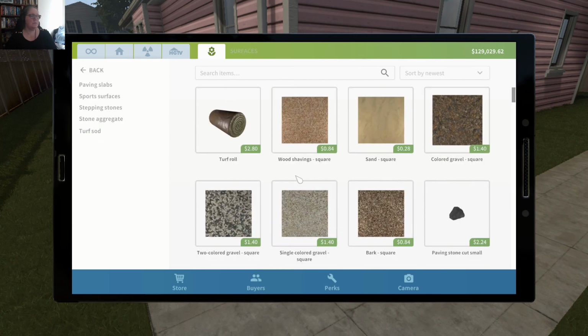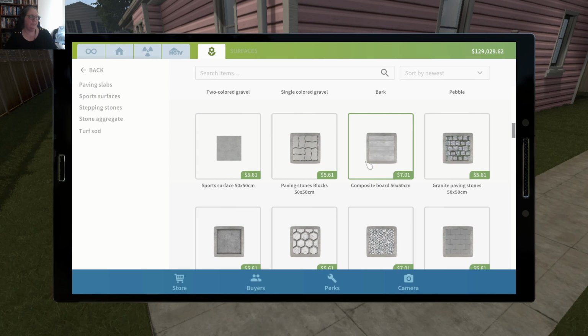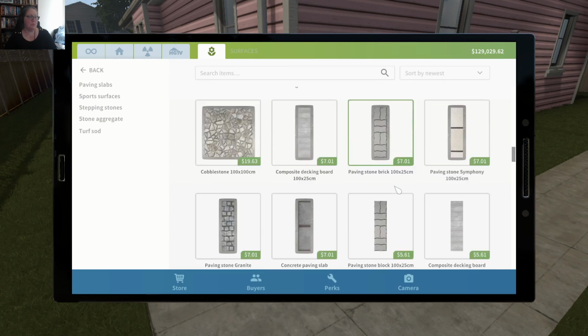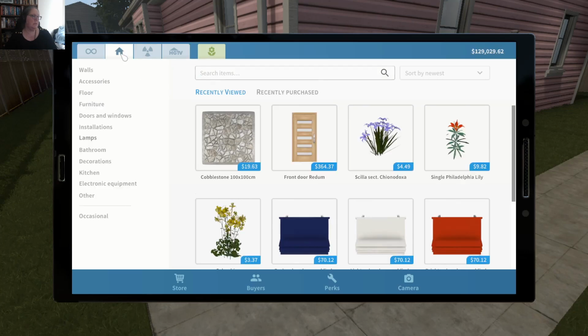Surfaces. So the paths are either stone. So we've got paving stones. We can do the granite paving stones thing, I think. Or we've got cobblestones. They're kind of pretty too. It all depends on what sort of cladding we're going to put on the outside of the house, I guess.